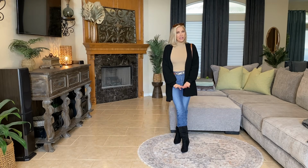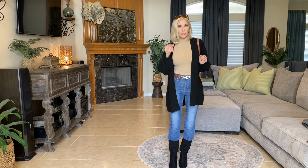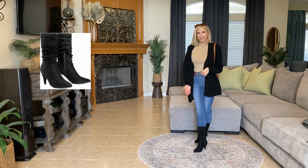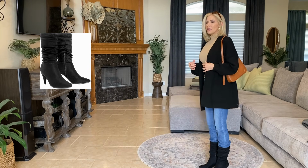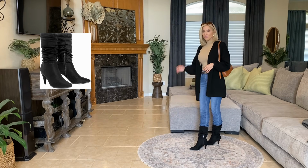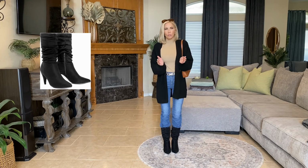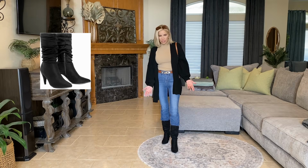And then I have on these cute little boots. Now I was in search of some mid-calf boots. I did not want them up to my knees. I have so many knee-high boots and I wanted mid-calf. These are kind of a faux suede and they're a little bit slouchy. The heel height I feel like is perfect. It's probably 2.5 or 3 inches. That's where I like to stay, right around there. And they are pointy, but there's so much room on the inside. It's so comfortable. They don't feel pointy at all.